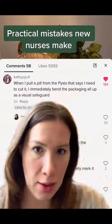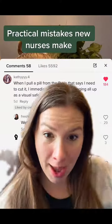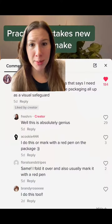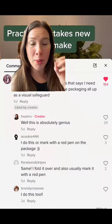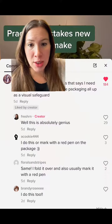Well, I love this. Okay, so she says, "When I pull a pill from the Pyxis that says I need to cut it, I immediately bend the package as a visual safeguard." Oh my gosh, brilliant. And then more great tips. This other person below says, "I do this or mark it with a red pen." I love you guys. This is wonderful. And then someone said they do both.